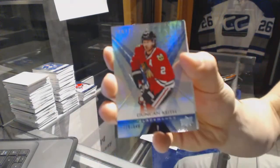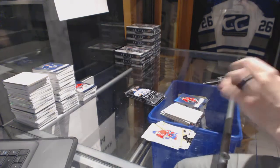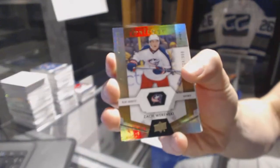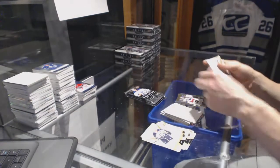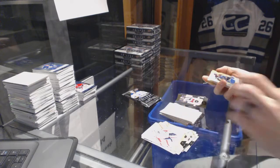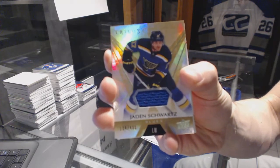Rainbow blue number to 849 for the Chicago Blackhawks, Duncan Keith. Rookie number to 999 for the Columbus Blue Jackets, Zach Werenski. Base jersey number to 491 for the St. Louis Blues, Jaden Schwartz.